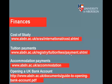Information on finance can be found at the first website listed, and this will direct you to information on tuition fees and information on financing your studies. If you would like to find out information on just the tuition fees alone, then this is listed on the second website. For accommodation, you will be required to pay a £200 deposit to secure your accommodation place. More information can be found on the accommodation website. It is essential that you review your contract carefully and ensure you understand the deposit and payment information. You can also find out more by viewing the accommodation presentation.